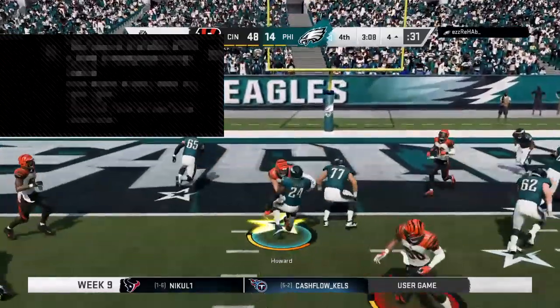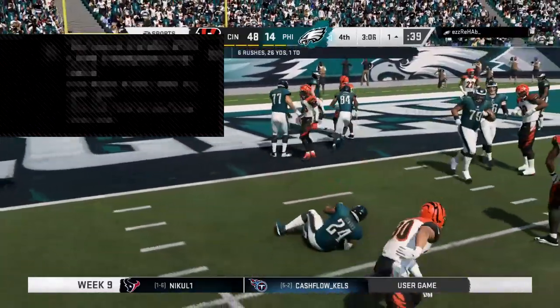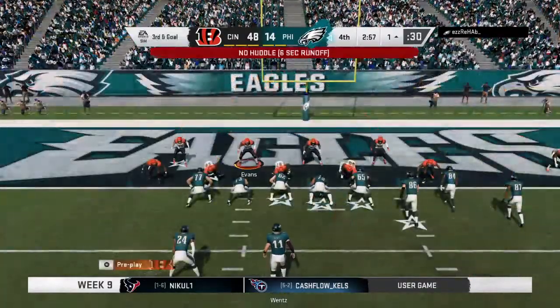On the delay, it's Howard. And he's dropped just before the line to gain. 4-yard pickup leaves him with 3rd and 1.